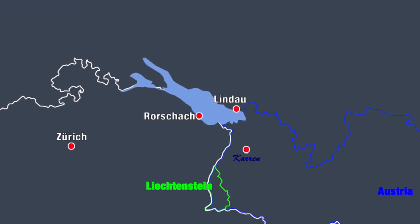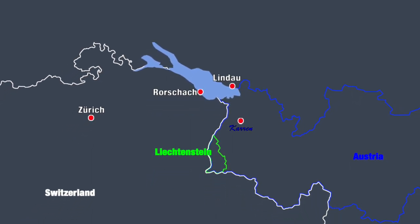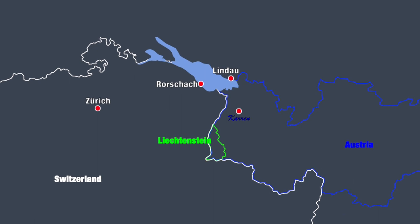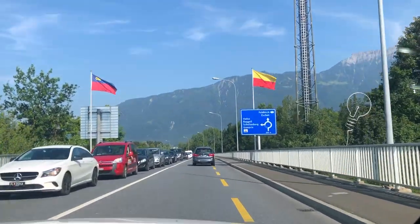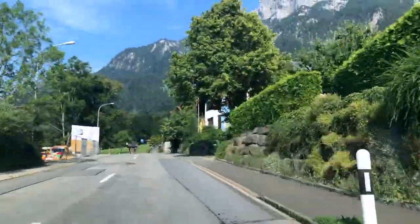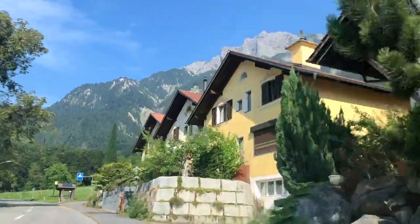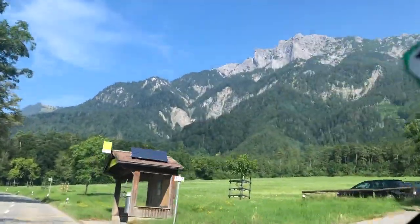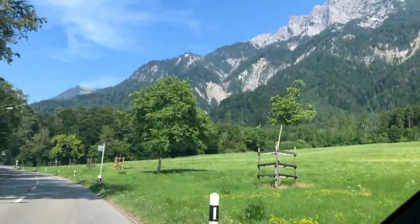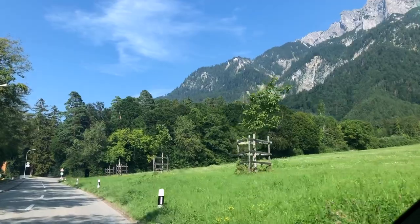We are in Liechtenstein, which is bordered by Switzerland to the west and south, and Austria to the east and north. It is Europe's fourth smallest country, with an area of just 160 square kilometers and a population of 38,700 something. So we will look at Liechtenstein. Vaduz.